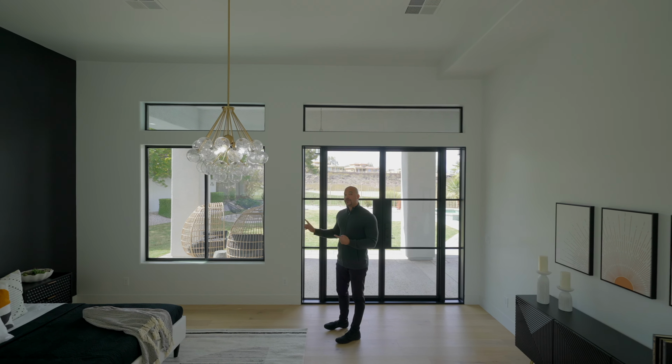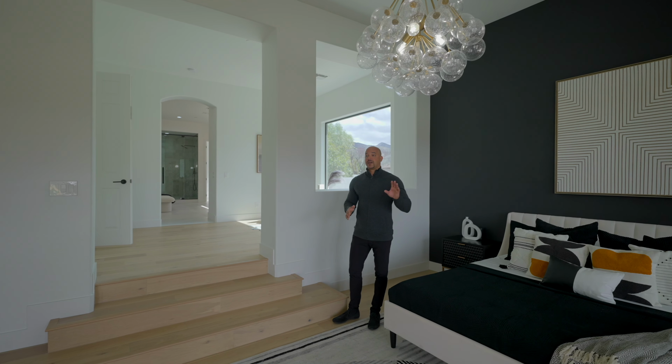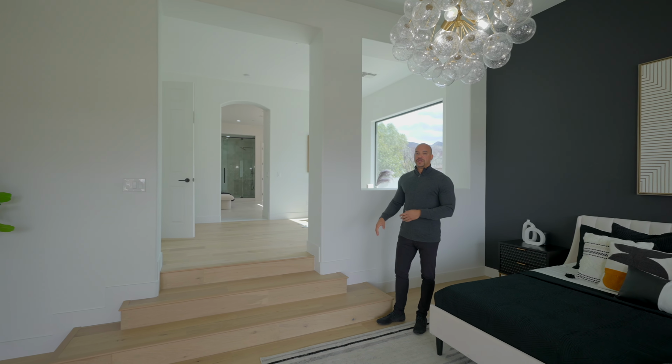You can even reconfigure this. I just think that would have been sensational along with the slider. Maybe we would have had to jack the price up a little bit more, but I think it would be super justified if we had sliders throughout the back and open this up.